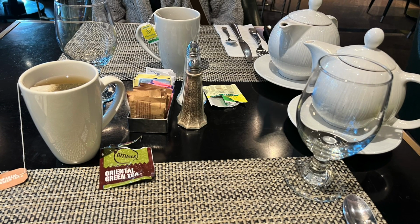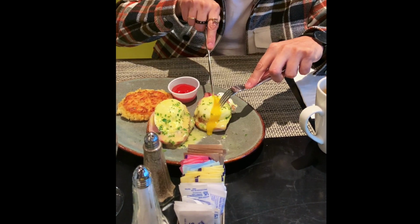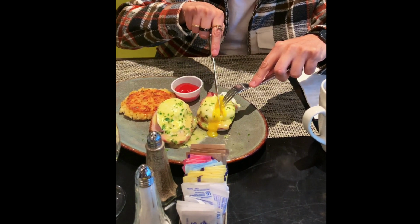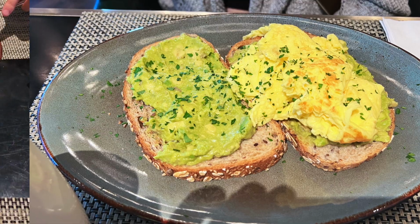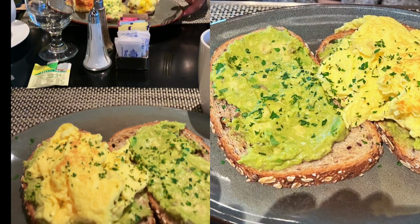Here is some egg splitting action. We need some of that running yolk. The food was really delicious, and my girlfriend had some avocado toast with eggs. Great start to our morning.